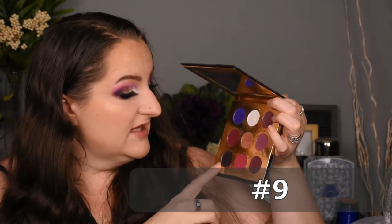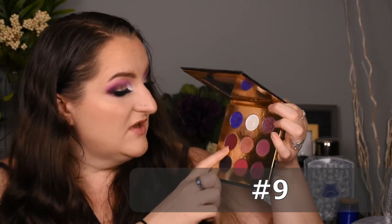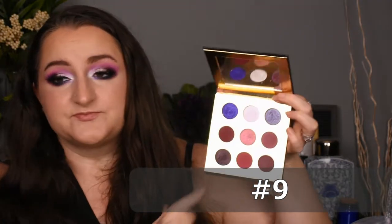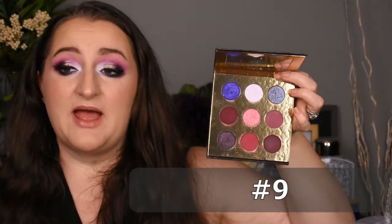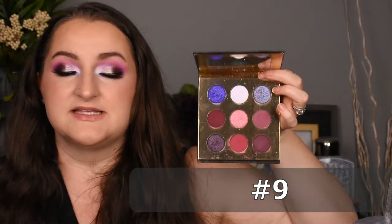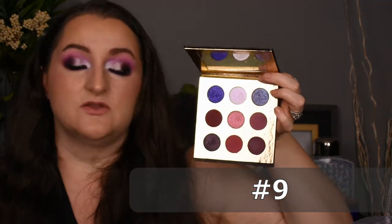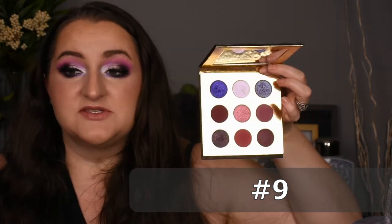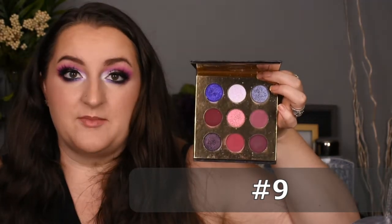You have this really pretty metallic grape shade. You've got some nice mattes here that you can blend everything out with, and then you have this blue to pink duochrome, which you can see there. I think this is a really pretty palette. I love the depth that this has. Of course, being a black-owned makeup brand, they're designing things that are going to work on deeper skin tones, so the colors are more vibrant and intense. I love that about their brand. So I really enjoy this palette, and I'm very, very happy with this purchase.